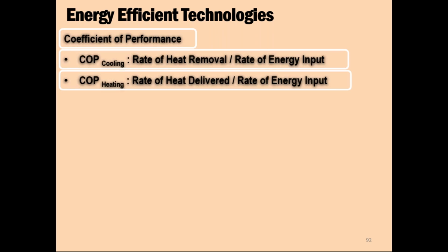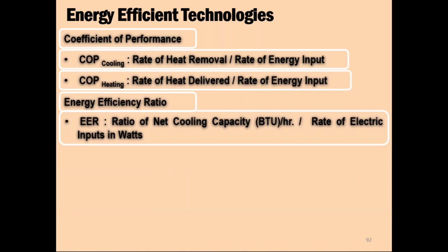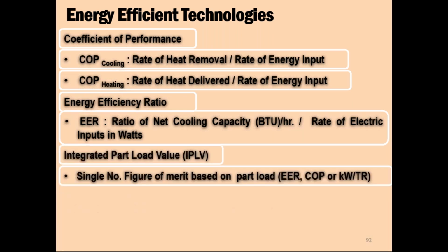The terminology we use in air conditioning is coefficient of performance, which is the COP, that is the rate of heat removal versus the rate of energy input, and again COP, the rate of heat delivered versus the rate of energy input. Energy efficiency ratio is the rate of net cooling capacity in terms of BTU per hour divided by the rate of electrical input in watts. On all our 5-star, 3-star, 4-star window or split AC units, you will find it mentioned as EER. So 1 TR is 12,000 BTU per hour.